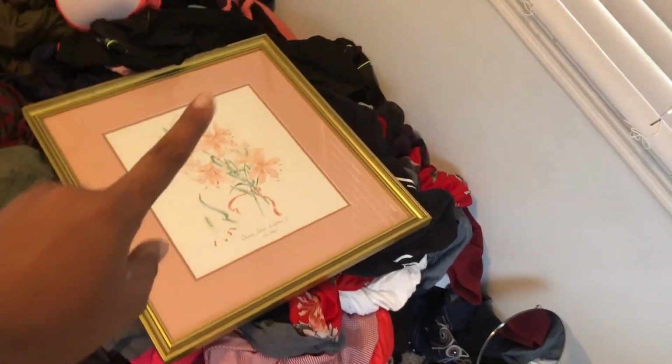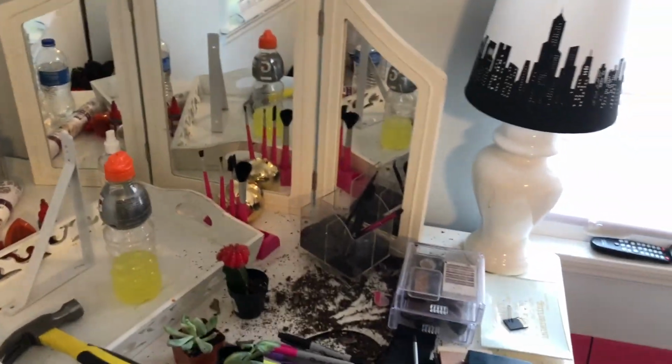And I have two of these pictures, so I'm gonna put one picture above this and then one picture above this. I hope it's not too much. So yeah, the shelf will be over the vanity, so that's what I'm gonna do now. Wonderful.